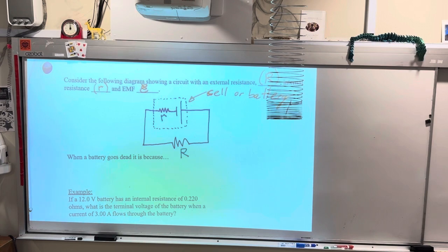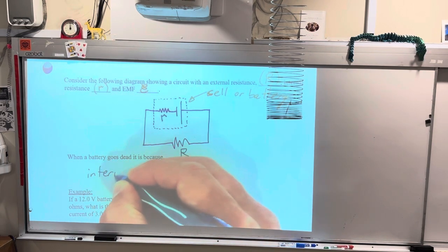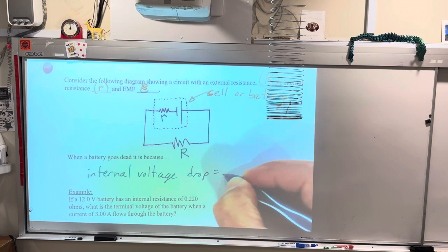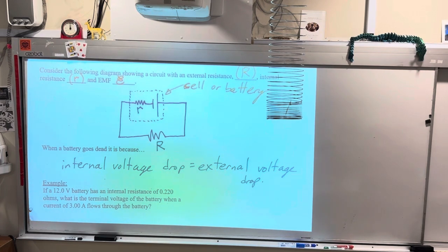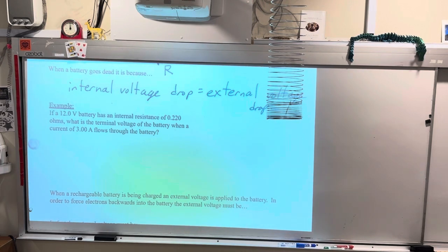So when a battery goes dead, it's because the internal voltage drop is equal to the voltage drop outside the cell. We can say that. How would there be an external voltage drop if it's dead? Well, there won't be because it just isn't doing anything. So it already dropped. Okay, read this little example and try to do it on your own.